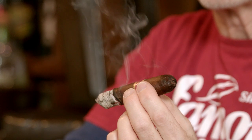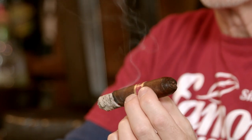All right, we're back with the Mi Querida Triqui Traca. Gary Korb here with Jared Gulick from CigarAdvisor.com. And I was just noticing, Jared, that when you puff on this cigar, with the light hitting it, I'm getting blue smoke here and white smoke here. Didn't you write something about this?